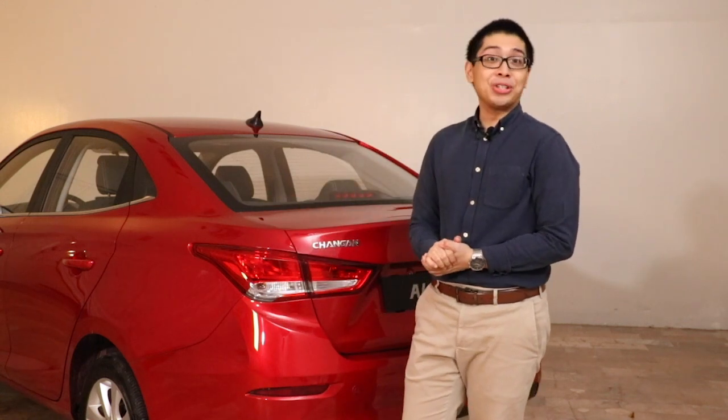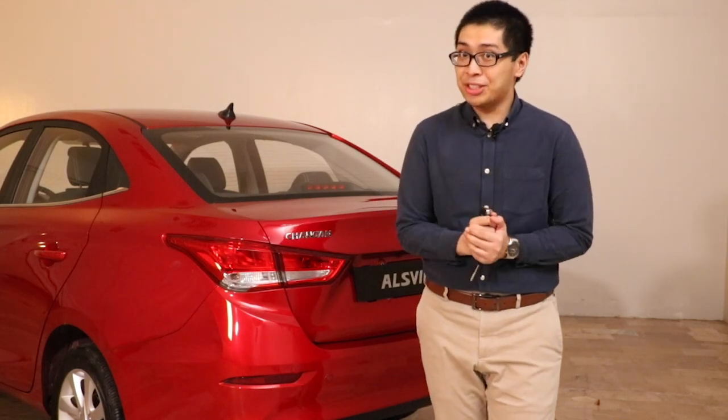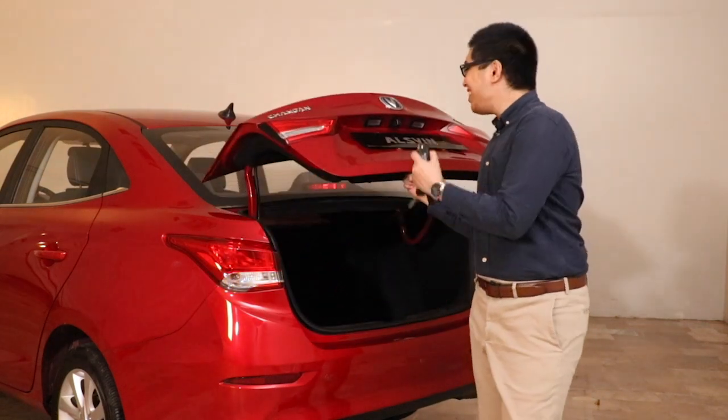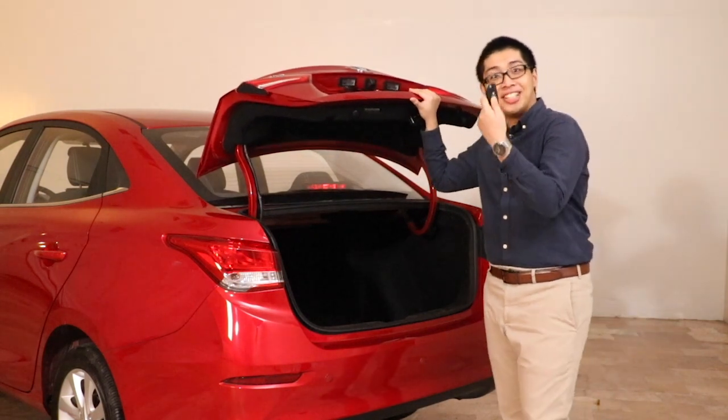in perfecting our reverse parking. And if you think the alsvin has ended its tricks up its sleeve for the rear department, guess again. Aha! You can easily open the trunk with the help of the button here on its key.